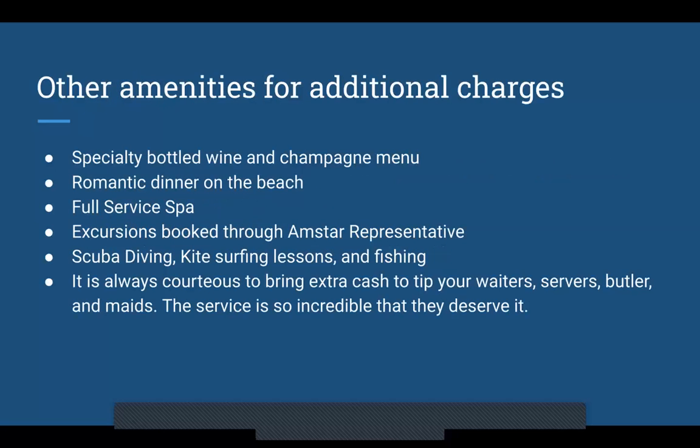All right, let's keep going. So other amenities that they offer, for additional charges, of course, there's a specialty bottled wine and champagne menu, and that comes with the dinner on the beach. There is a full service spa. They have couples massages, hot stone, all the different types of massages you could think of. They have facial peels and other kinds of things for your skin. Let's see, excursions booked through your Amstar representative, right? So like I said, you will have an assigned Amstar representative when staying at this resort.